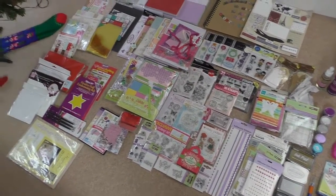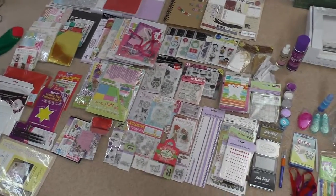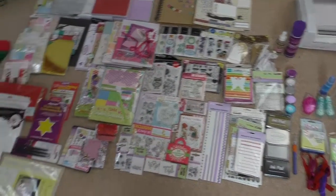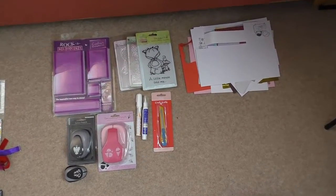So I kind of had a feeling that was going to happen. I basically got rid of nothing. So this is the pile of everything that I am keeping. And just to show you, this is the teeny tiny pile of what I'm getting rid of.